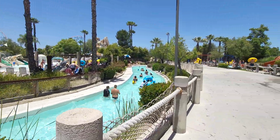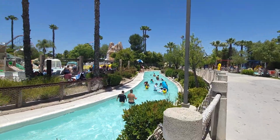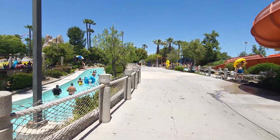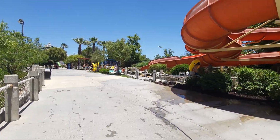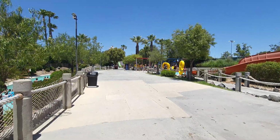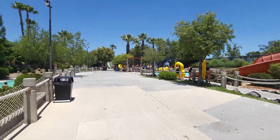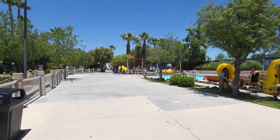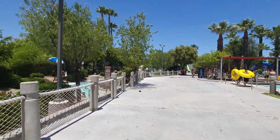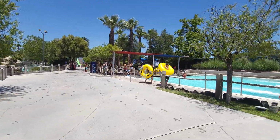I've never seen this. That's the only raft I've seen. You can rent rafts, so everybody else can just walk around. But if you want a raft, you actually got to pay extra for it. Like I said, I've never seen that before, so that's kind of interesting to me. What do you think about that? Do you think they should have tubes like they have at Wild World Kingdom and Island Water Park over at the Showboat? Or do you think you should pay extra to have a tube? Right here you have free tubes.